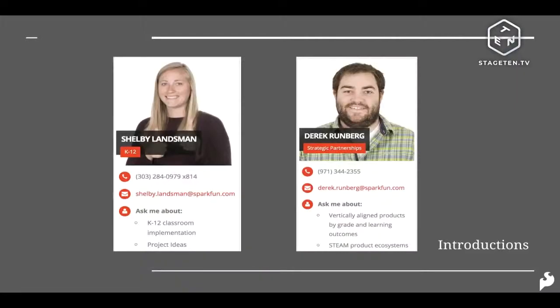We're going to talk through a couple of different things, both the ecosystem in terms of products, what we've seen in the classroom, and what we offer at SparkFun to help you out in the classroom. So, without further ado, we'll move to the slides. We are going to talk a little bit about the micro:bit, what we're going to learn today. And if you need to get a hold of us, here's our contact information, both our email address and where you can get a hold of us via phone.